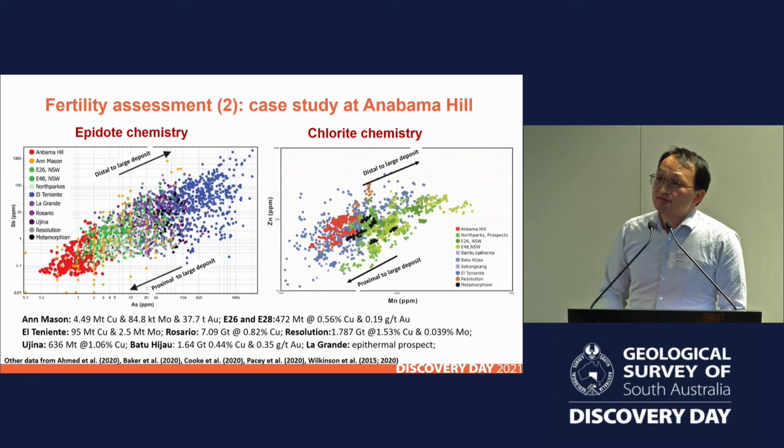But the data cloud does overlap with some of the data from the bigger deposits. And this means we still have some potential to find some great mineralization in this area. Another point is that the apatite and chlorite data indicate the drill holes may be very proximal to the alteration and mineralization center, I mean the heat center of the intrusive rocks.